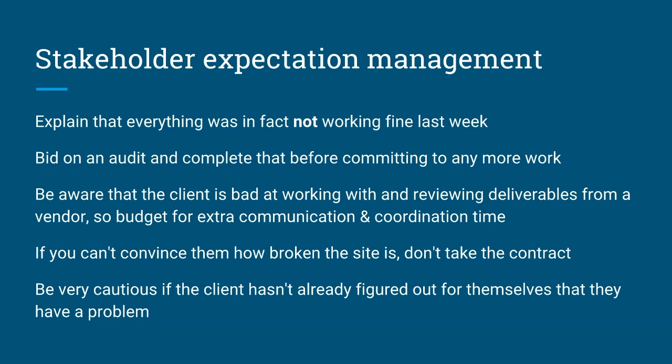If you're seeing a site for the first time, a good trick to get out of obligations you don't want to have is to tell the client you will bid on an audit, and you'll do that audit and report to them what's wrong with their site. Then after that, you will bid on fixing it. And this means you can make that number for the second bid higher if you realize just how screwed up the site is. So that will protect you a bit.